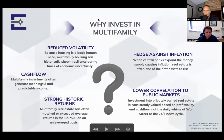I mean, it's just a basic human need that you've got to have a place to live. Cash flow, we love the cash flow. This property will start off with cash flow distributions right away, and we anticipate those to just continue every single quarter. So we love that. Strong historic returns. If you match multifamily to the S&P, it beats it almost all the time, but historically it just does better. Great hedge against inflation.